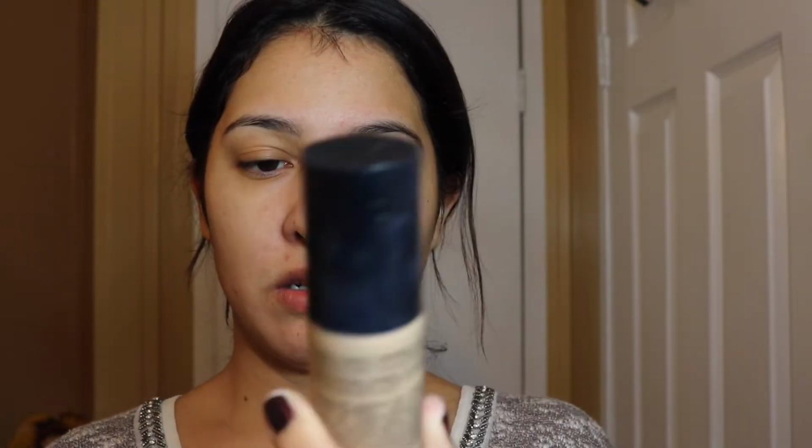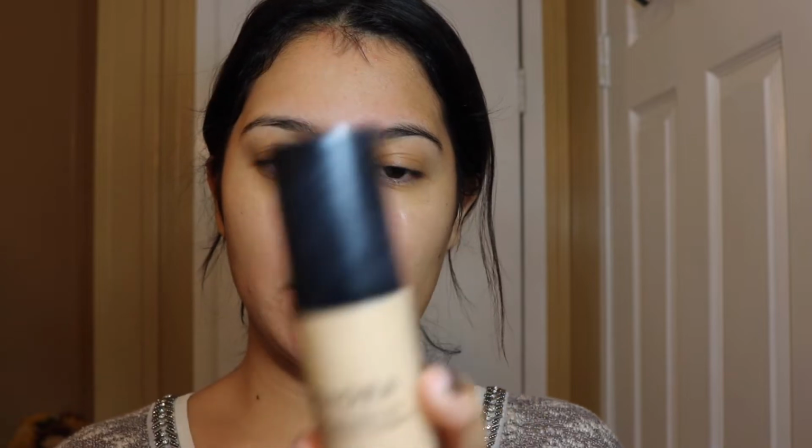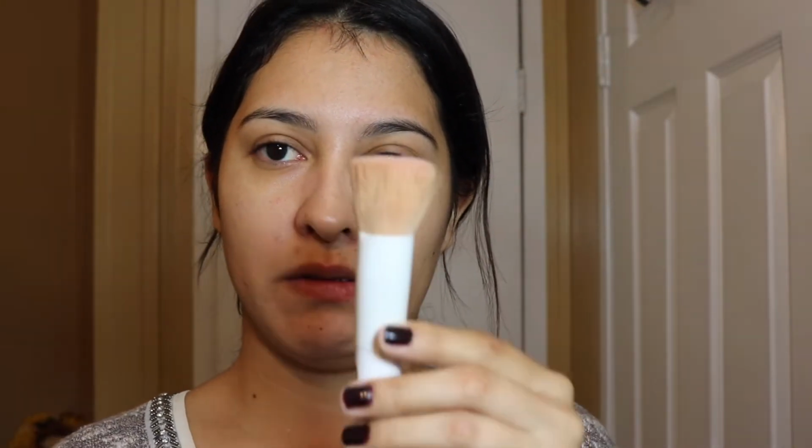So now, next up for foundation, and right now the foundation that I've been loving is the Sephora 10 Hour Wear Perfection Foundation, and this is in medium 28 camel. To apply my foundation, I'm going to use this very dirty foundation brush by Run Wild. Hard to get it out though. You have to pump it a lot of times.